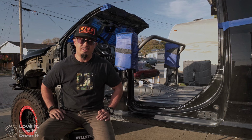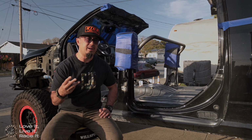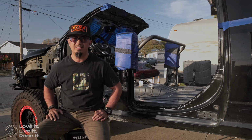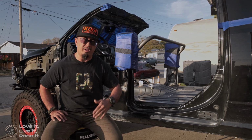So what's been done? Well, we have the doors off, interior ripped out, carpet ripped out, cut the roof off, cut the B pillars out, and cut the C pillars out. Now, we're off to designing the roll cage. And that will be on the next episode.